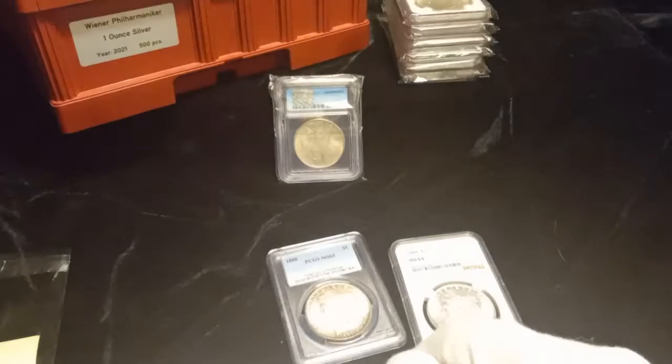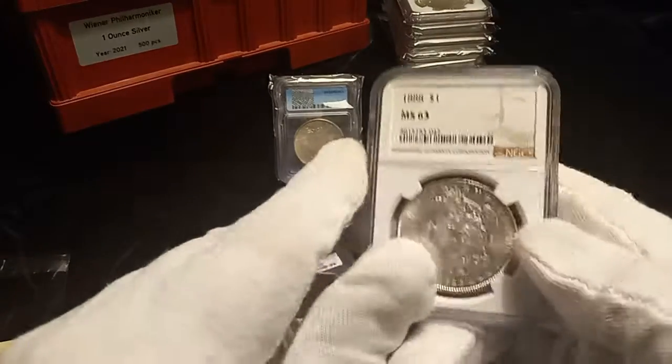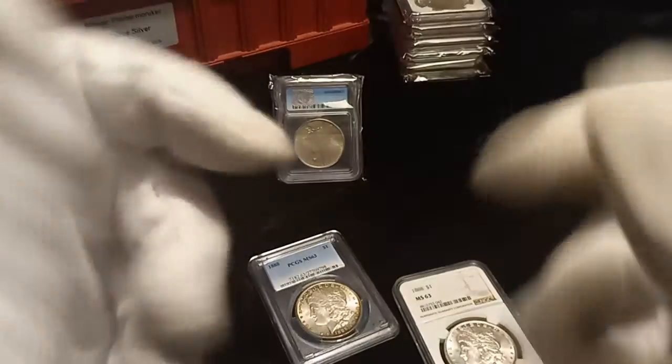But I said, let me know what you think of these. Let me know your thoughts on what you would do if you found a coin that was underpriced because maybe it didn't have the attribution and you found the attribution. What would you do? Let me know your thoughts down below.